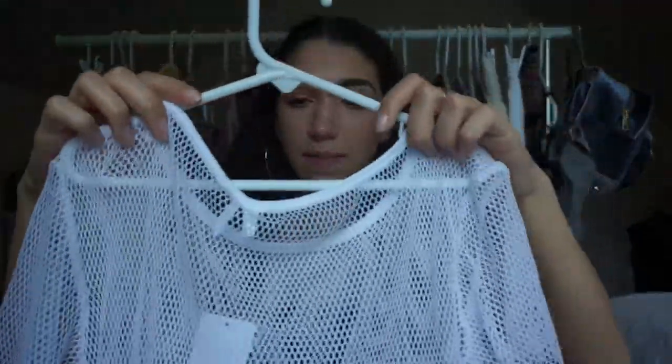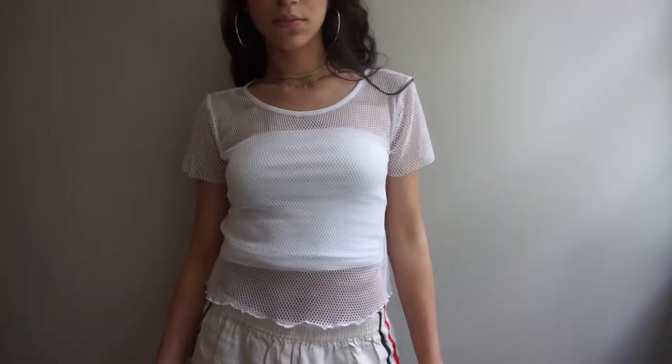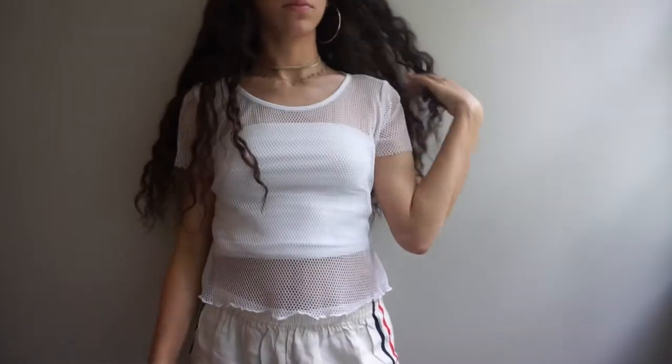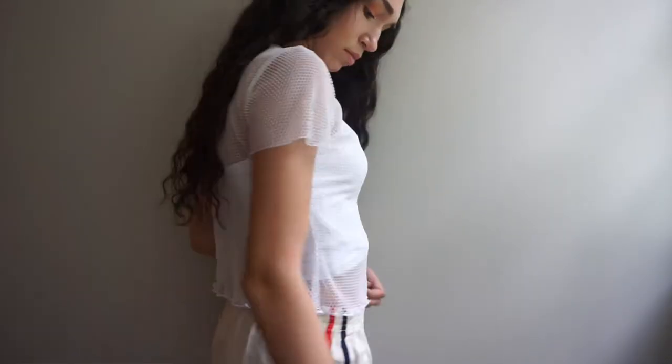Next is this mesh top, and this is from Urban Outfitters. Still has the tag on it. I haven't worn it yet. Yeah, this just caught my eye because I've been wanting some kind of mesh top because I think this would look so cute over a Calvin Klein bralette, or maybe even that black bralette, something that just stands out underneath it.